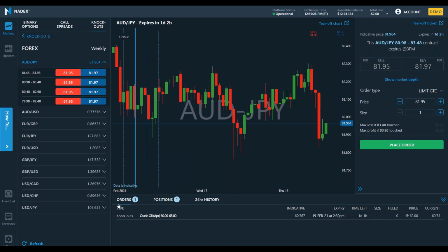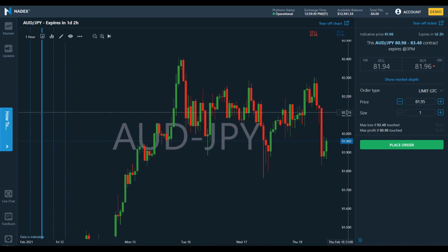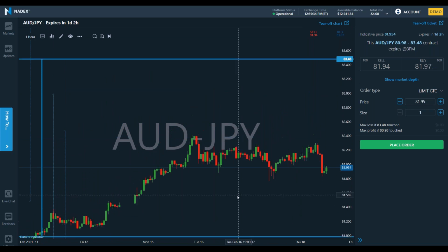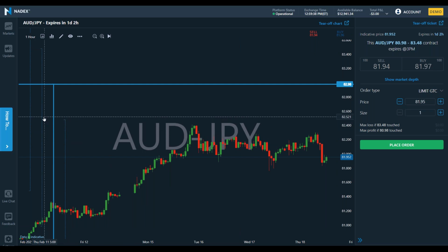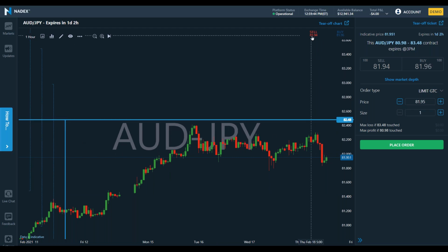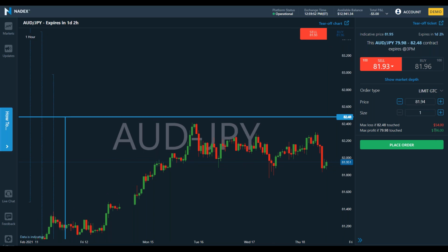All right, you just simply click on any one of the knockouts. I'm going to make the chart bigger here, and let's shrink this down. Here's the Aussie yen, and you're always going to see the 4 levels, the 4 different knockouts with your floor and your ceiling, and you can make a determination what is it that you think is going to happen. And I can, if I want to, if I think it's going up, I go long. If I think it's going down, I sell. And we calculate your potential maximum risk, maximum reward.